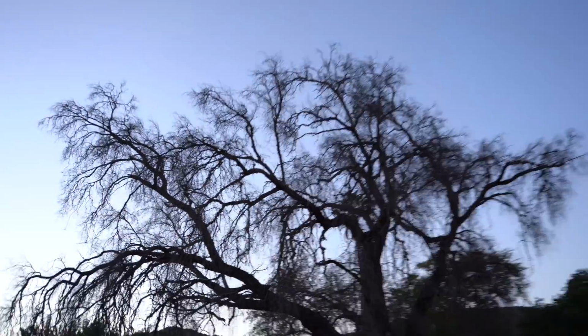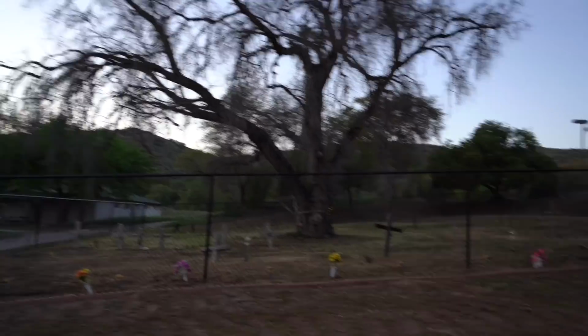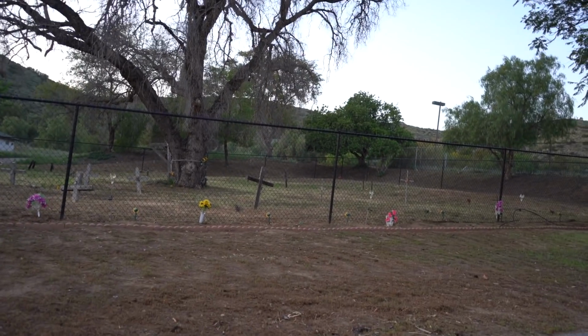Look at this freaking tree. It's creepy. And the fact that there's still flowers and no names on these graves. No, there's like not even a gate into it or anything. We'd have to go around the perimeter.